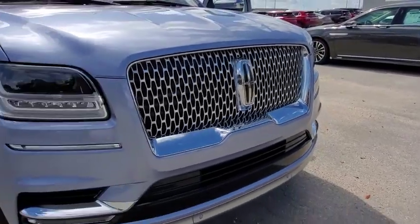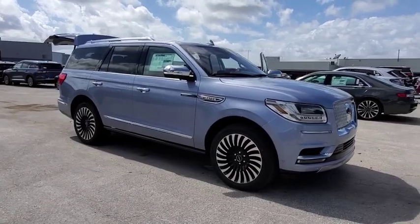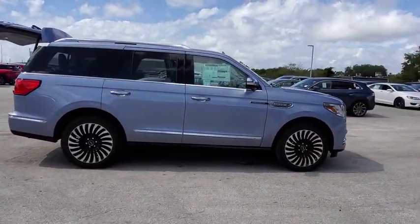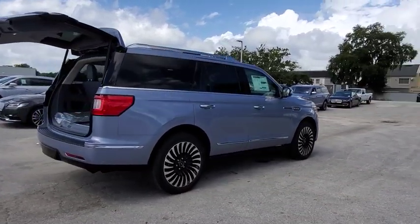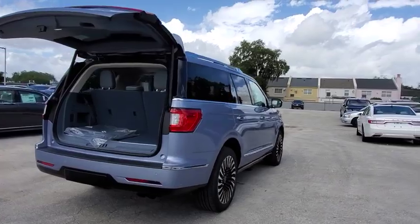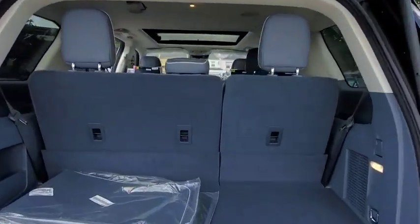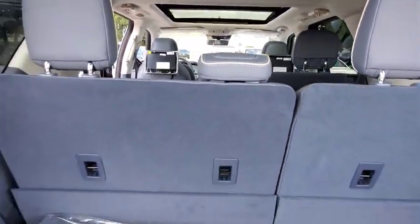We are pleased to show you the 2019 Lincoln Navigator. The Lincoln Navigator offers over 100 cubic feet of cargo space, 3 rows of seating for up to 8 passengers, and best-in-class legroom, as well as an authoritative 5.4-liter 3-valve V8 flex fuel engine. This luxury SUV is powerfully persuasive. Here are some of this vehicle's great options.